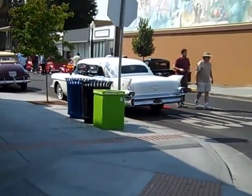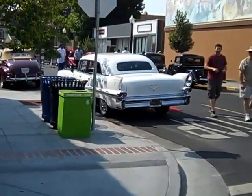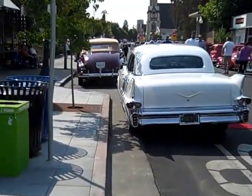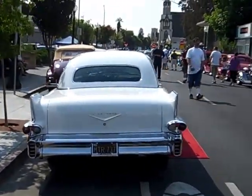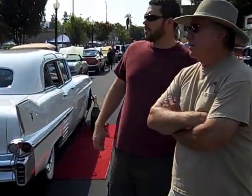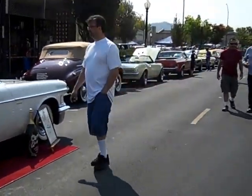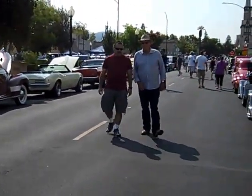Cadillac Series 75. Nice. Don't see many of those around anymore. Wow. Some nice cars down here.